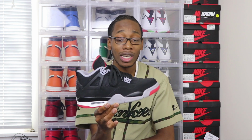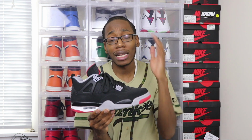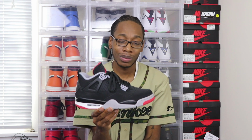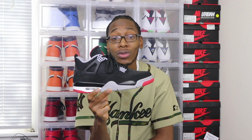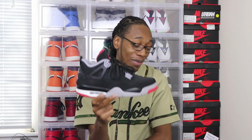Air Jordan 4s are like one of my favorite silhouettes. Like if you can see, I like a lot of the nostalgic colorways like this. I had the Cool Gray 4s earlier on in the countdown, but this definitely is my sneaker of the year for 2019. The Air Jordan 4 Breads, man. I love this shoe. I love this shoe, man.